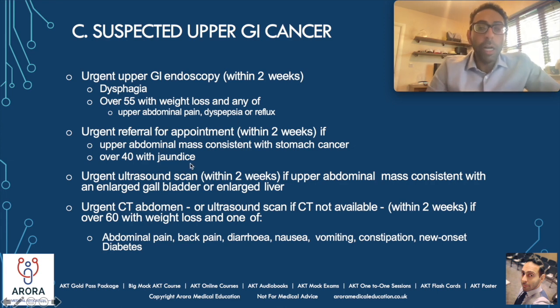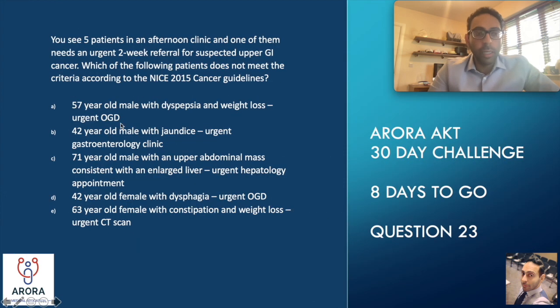Secondly, you have urgent referral for basically a consultant review. So gastroenterology clinic, urgent referral, for example. 2 situations: upper abdominal mass consistent with stomach cancer, gastric CA, or over 40 with jaundice. And that's why B is true. 42-year-old male with jaundice, urgent gastroenterology clinic.